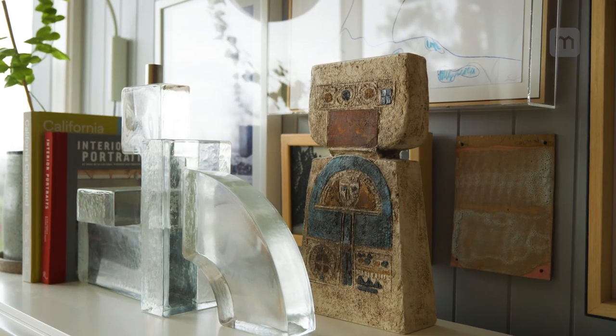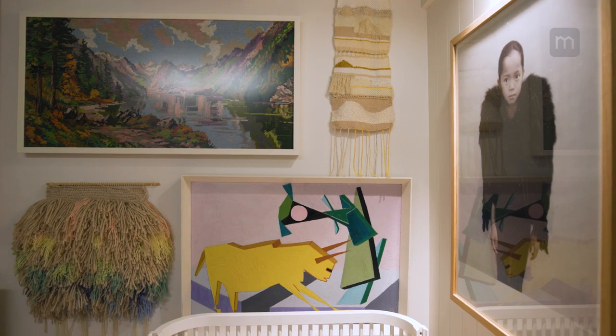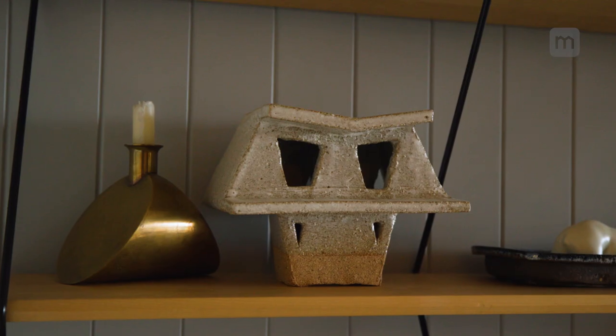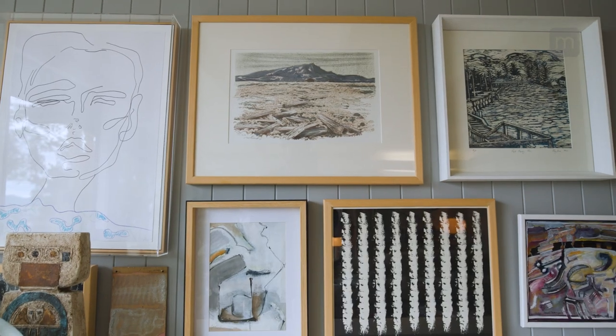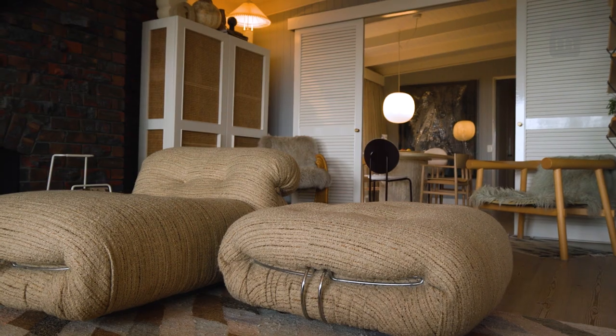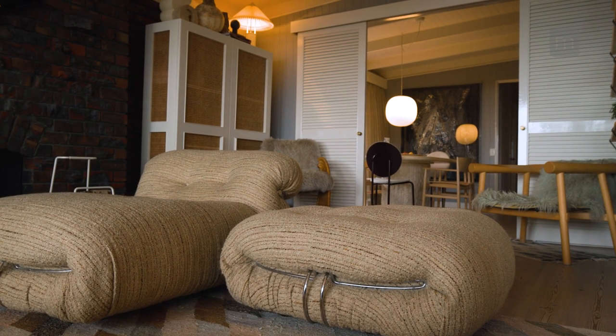So being in the interior decoration space, my passion is helping clients with furniture, art, objects and styling. So I've seen my house as a real experimental melting pot of pieces that I love, and that maybe I've bought intending to put into a project and then got a bit attached to them. My favourite furniture piece is the Soriana sofa.